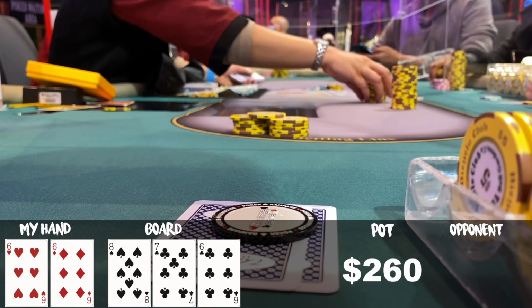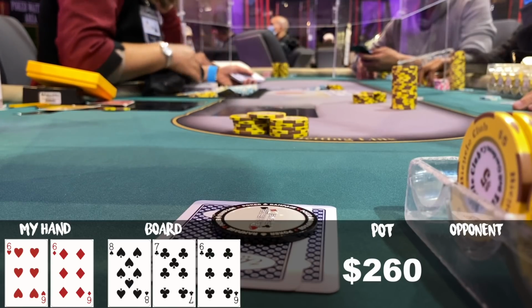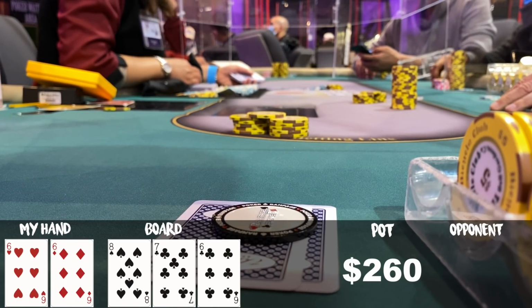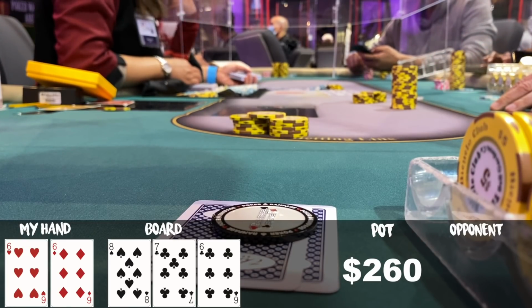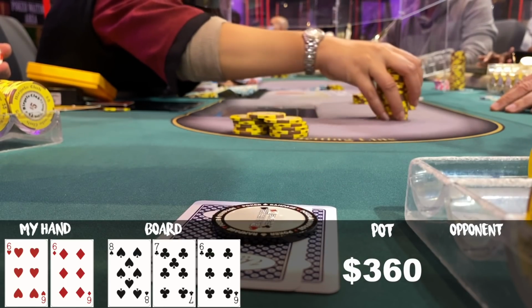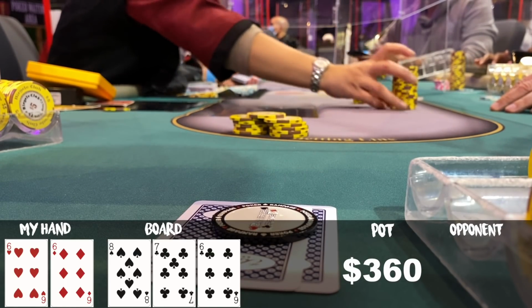I find this really strange because although he will have the occasional pocket 8s or pocket 7s having us crushed, I think his range should consist more of overcards and overpairs, which he would never be 3-betting with, and we have those crushed, but regardless, I can't fold here just yet to one 3-bet, so I call.